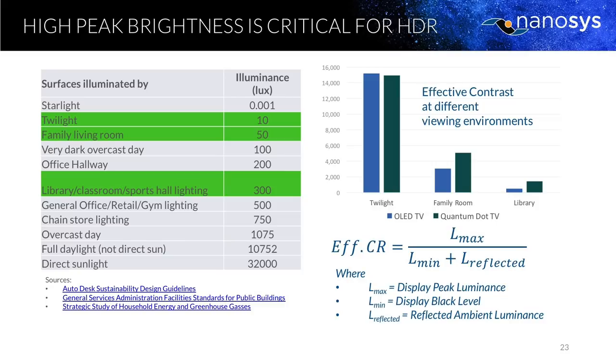Oftentimes, contrast ratio is discussed as a key figure of merit, and contrast ratio is important, basically the brightest that a display can emit to the black level. And for certain televisions like an OLED TV, which have fabulous black levels, they really shine in low light conditions. But in real world display environments, brightness matters a lot too, and so it's important for the display to also put out a lot of lumens.